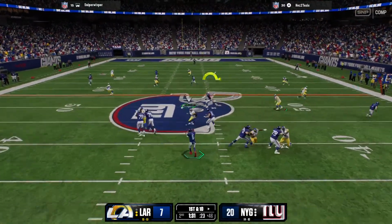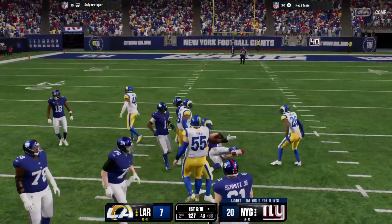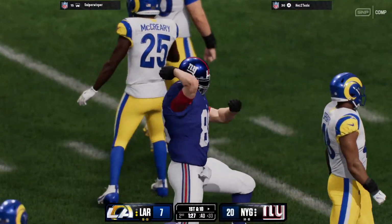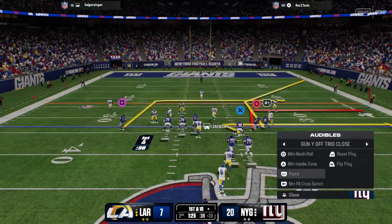Looking to throw. It's Dart. Short pass taken in by the tight end. And he's taken down inside the opponent's 35. That is catch number 60 for the season. 1st and 10.